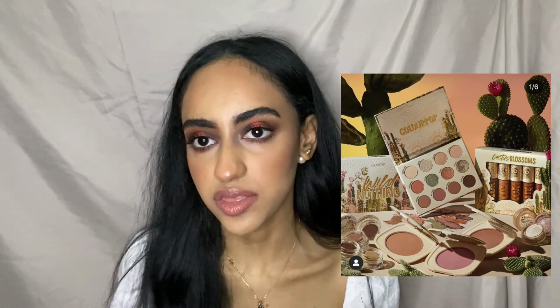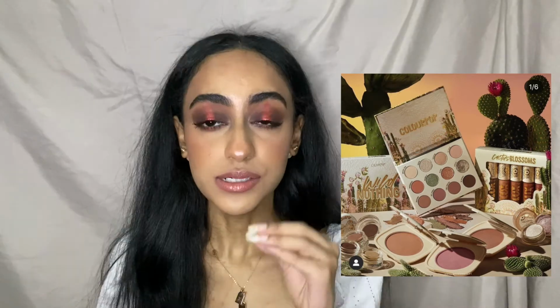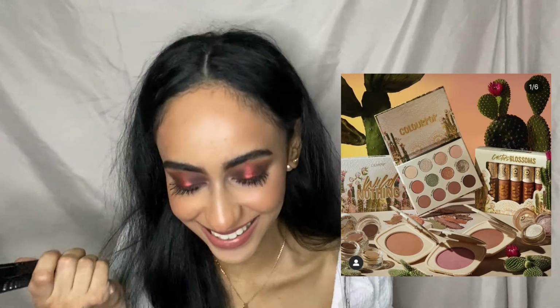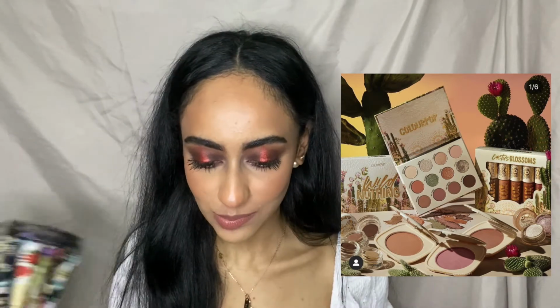I saw the picture of this palette, I was like, oh my god, they look so nice. But then I saw another picture and I was like, oh my god, they're so light. Their product is basically saying white only. But no, it's way too light for me. And they don't ship here, so not buying it. Don't wanna buy it. I'm good.